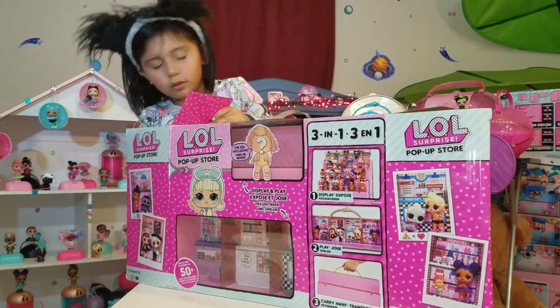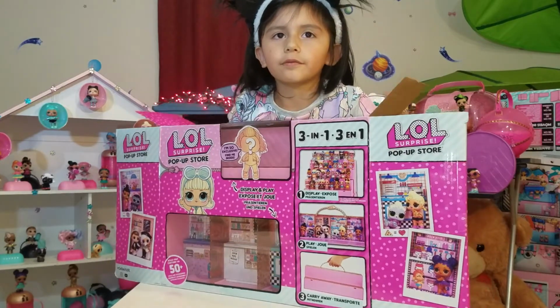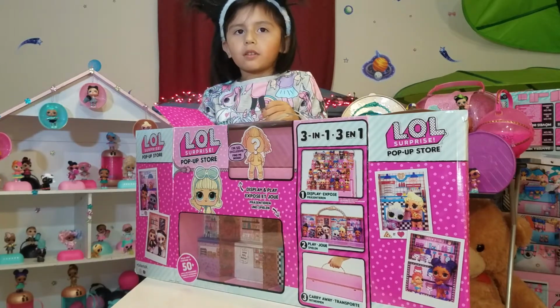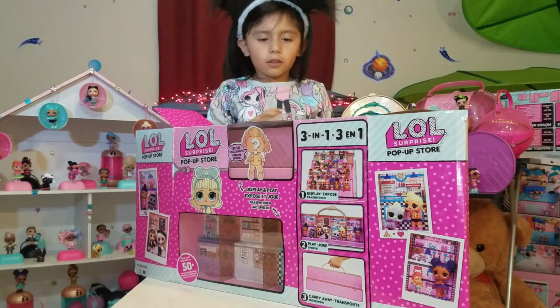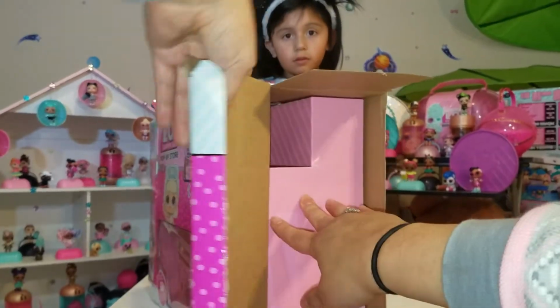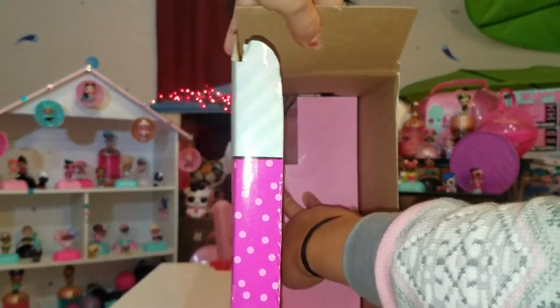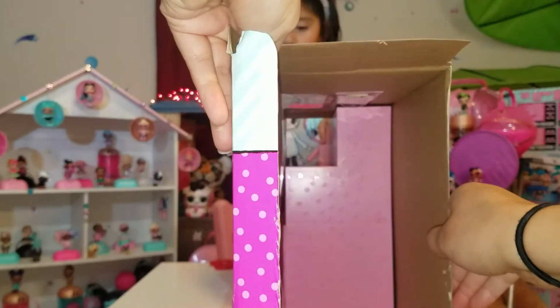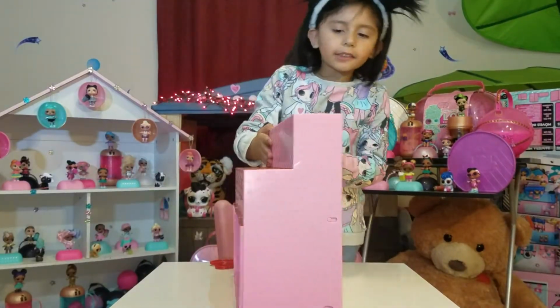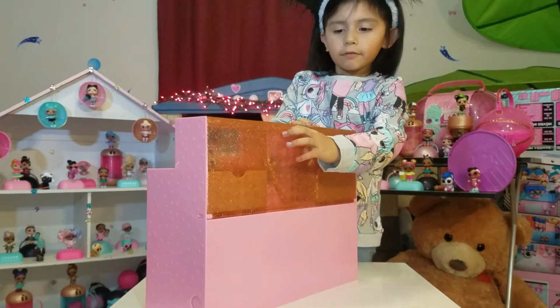Ooh, you got it. Push it up. Okay, guys, you need some help pushing? Okay, turn it over. Yeah, turn it over this side. We're gonna help her take it out, guys. There we go. Pull it. Yeah! Woo! Here's the entrance.